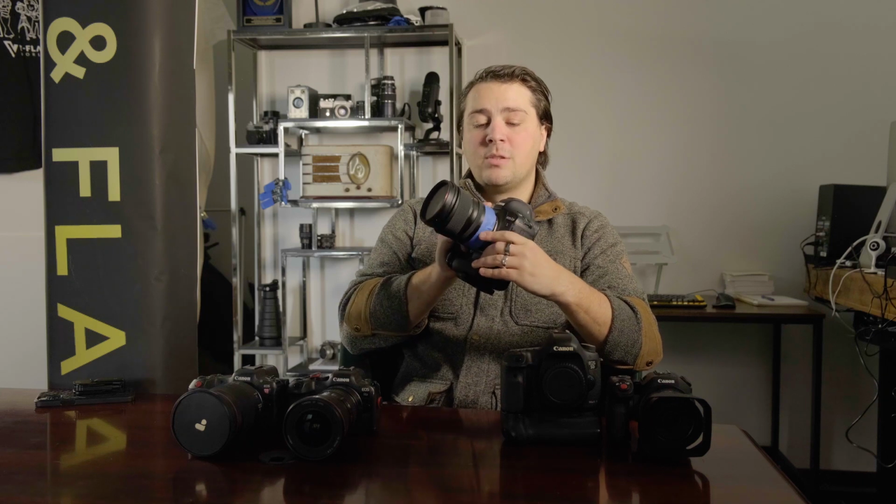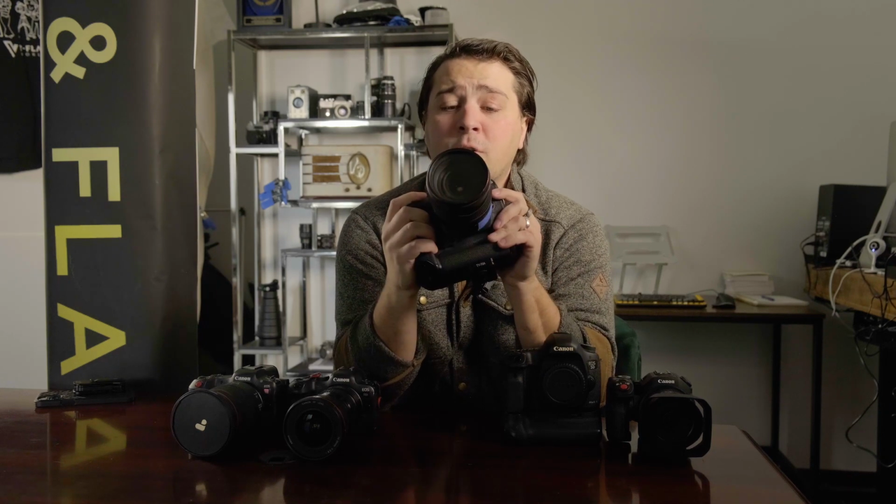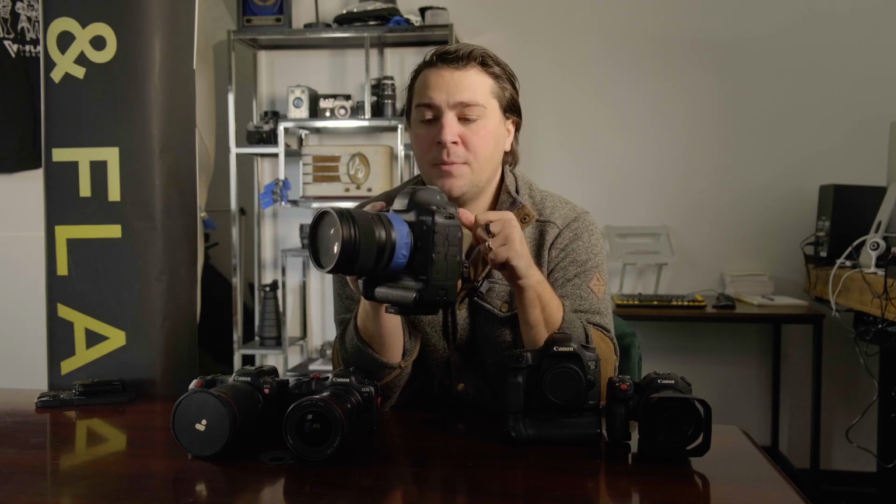People always ask me, what is this blue tape doing outside of this lens? Well, let me tell you, I've had this Tamron lens for 7 or 8 years now. It was the first lens I actually bought, other than the nifty 50.